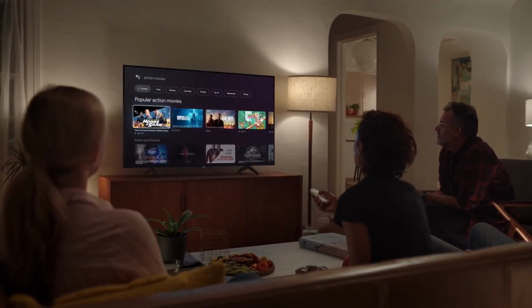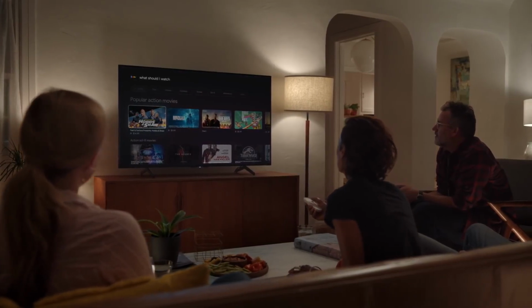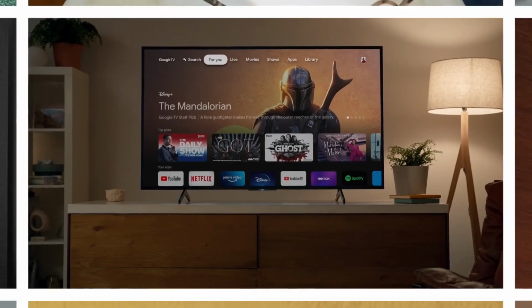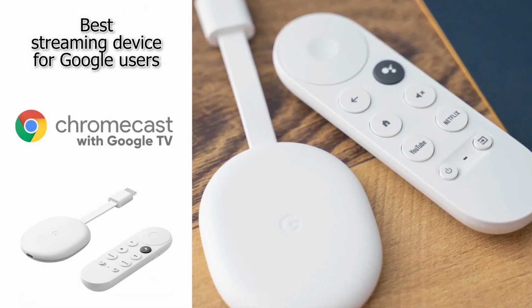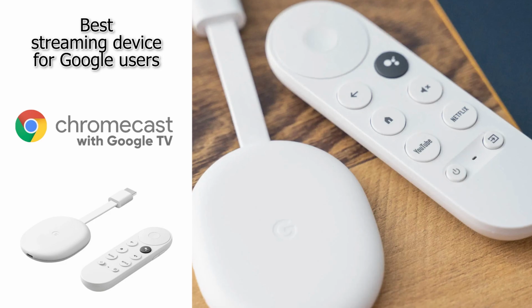But aside from that, there's not a ton to complain about here. It does have integrated Google Assistant support, and it provides seamless integration with other Google devices. So if you consider yourself a Google family and you have lots of Google devices kicking around, this might be a great option for you.